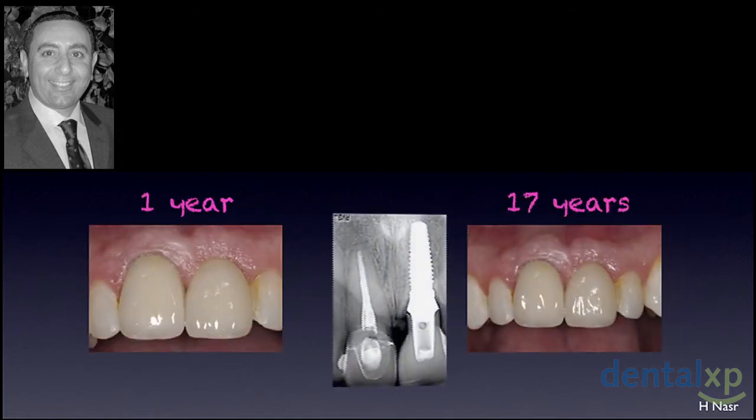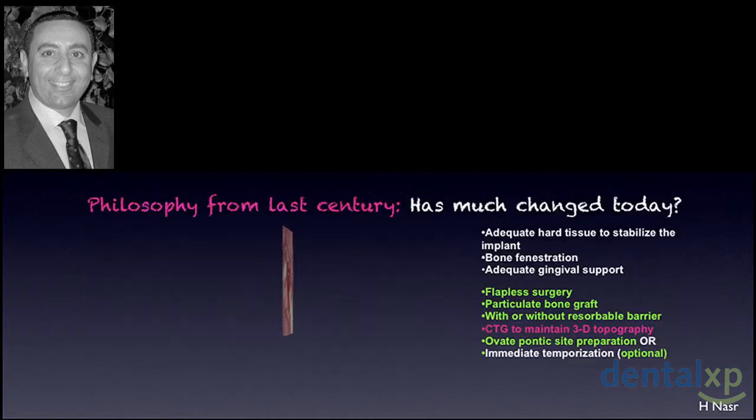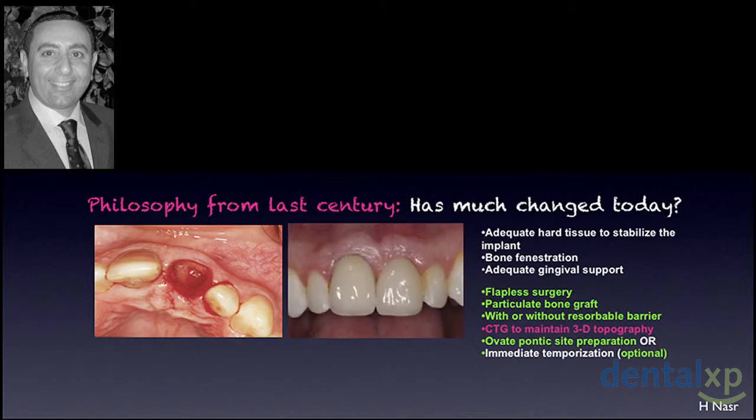We take a look back 17 years later, and this is what we see. Here's the implant, and here's the soft tissue. It's been maintained. There's not much difference. And so this is a philosophy, and we think that nothing really changed much. When we have adequate soft tissue to stabilize the implant and gingival support, we may put the connective tissue graft to maintain the three-dimensional topography, and we'll use an ovate pontic or immediate temporization, which really has been advocated a lot.